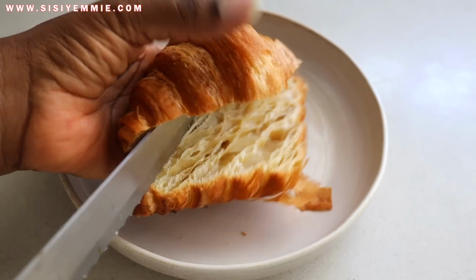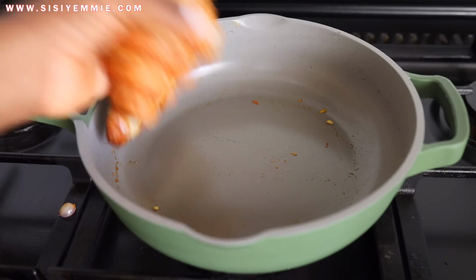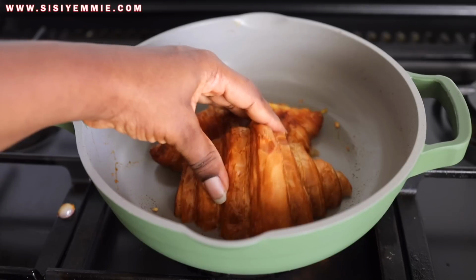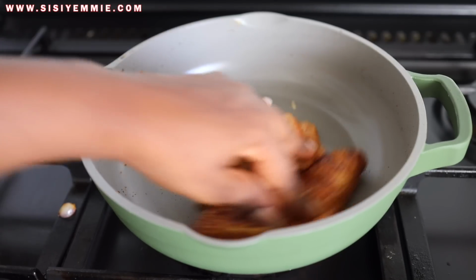Anyways, I'm going to slice it and then just use it to mop up the rest of the flavor that's in the pan. Also trying to toast it and to make it warm. I don't really like cold bread. I like to toast or heat up my bread before I have it. So that's why I'm doing what I'm doing.